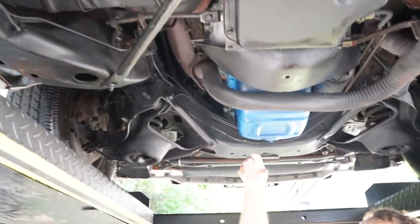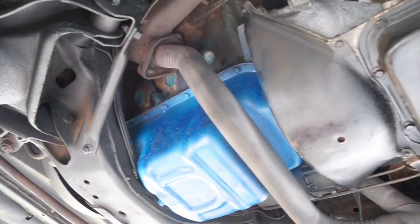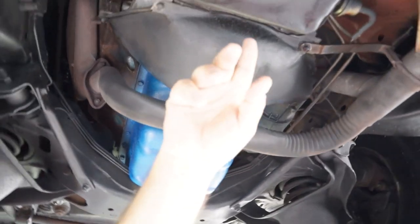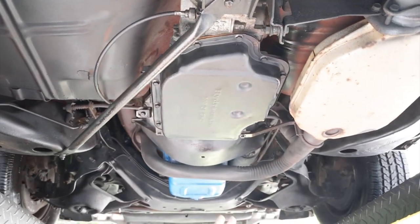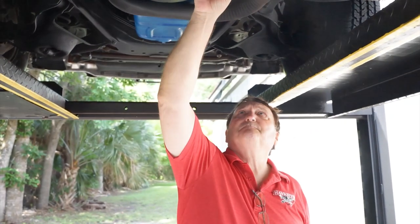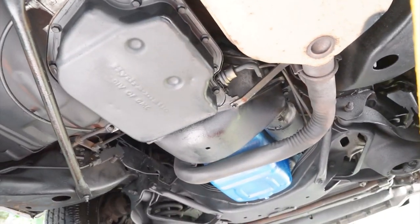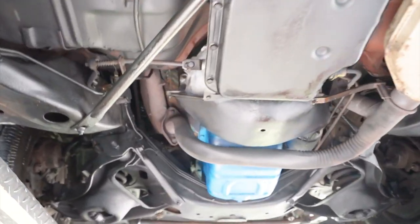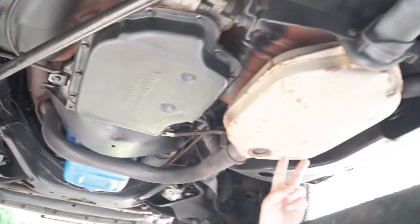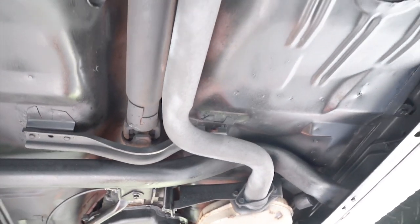Just revving the engine a little bit here for you, but you can see that there's no leaks on the engine, the bell housing area, or the transmission at this point of time, anyway. The transmission has a new vacuum modulator on it. You can see that. The exhaust system is the original exhaust. This is the original header pipe that came with it, original catalytic converter that was released with the car, and the original pipe going back to an AC muffler in the back.